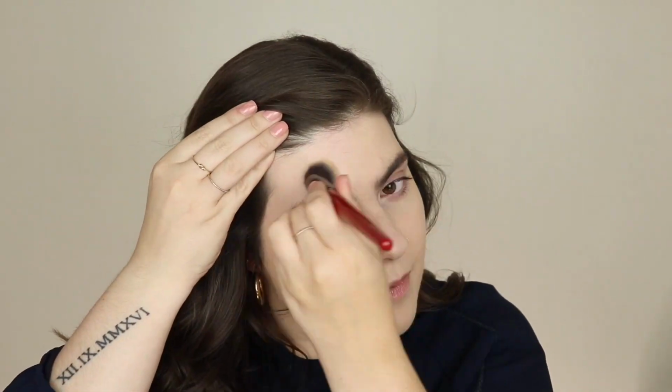I blended a little too much of the L'Oreal Fresh Wear. This is a little dark, but, you know, never mind. What do you know? I blended too much foundation. Are you surprised? Okay, we've got foundation on.